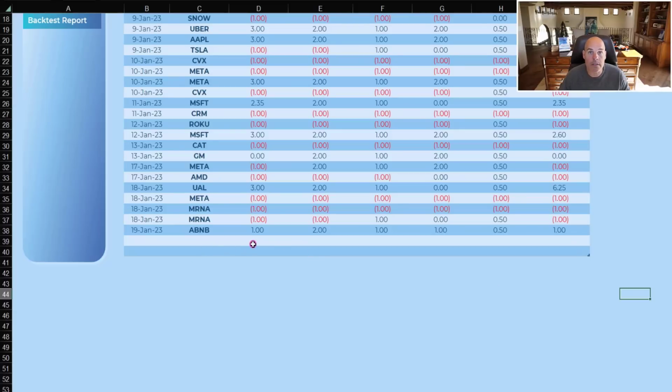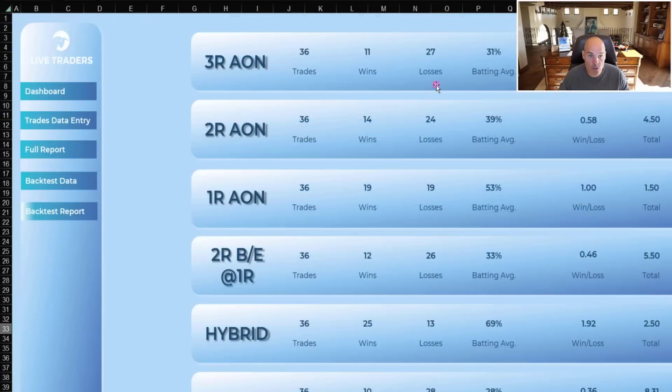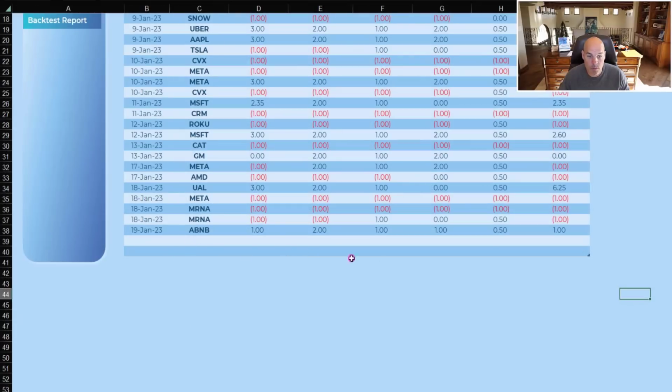Now you have 2 lines. Okay? So that's how you fix that problem that I just talked about in terms of the losses. So now if I hit refresh data, there should be 2 more trades on here, right? If I go to backtest, and there they are. There's 2 more trades than there should be on there. Okay, why? Because I added them right here. Okay, so I hope that makes sense to you guys.